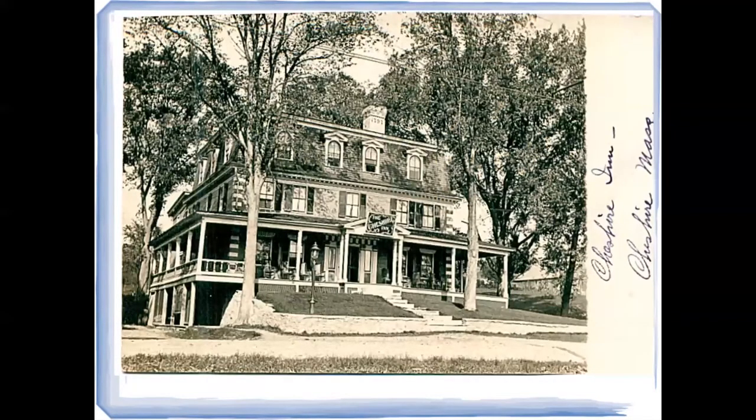Okay, we're heading out of Cheshire. And as we go down south, the first thing we pass is this old Cheshire Inn. This was originally a home and later turned into an inn. This home is also featured in my talk about historic homes of Cheshire.